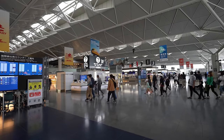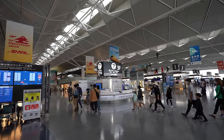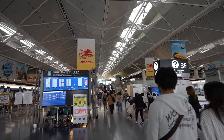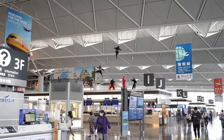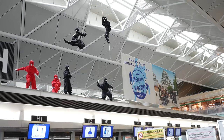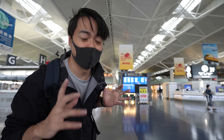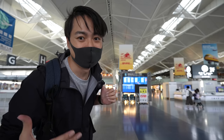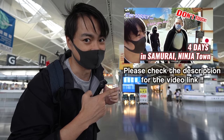And now we get to the main floor. Oh my goodness. It's been a while. I miss here. As you can see, there are ninjas. Well, the Chubu area is specialized in samurai and ninja. This year I will travel to Hida Festival, but last year I was here and enjoyed the samurai and ninja culture. If you haven't, please don't forget to check this video too.